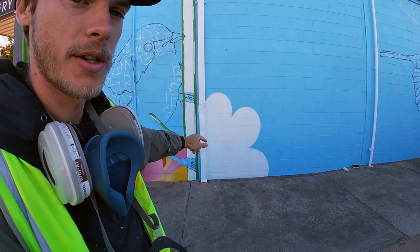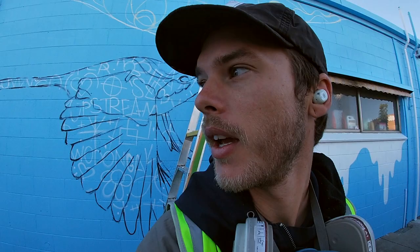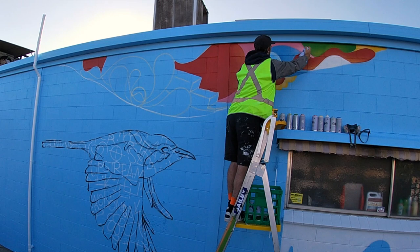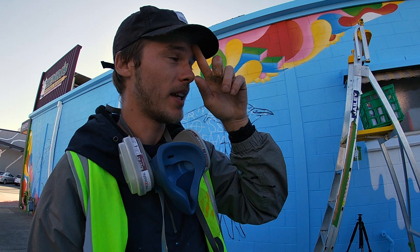But the next section we got is just up here on the top. You can see that design's pretty similar to what you see at the front. But yeah, time to color in the next section. Section number two done. Just got to put a few more up this way just to balance out the composition. And then I'm probably gonna get stuck right into painting these birds.